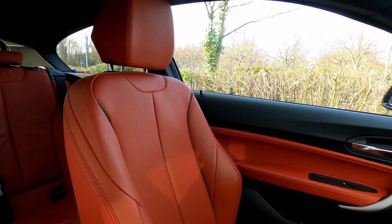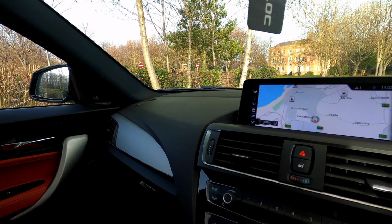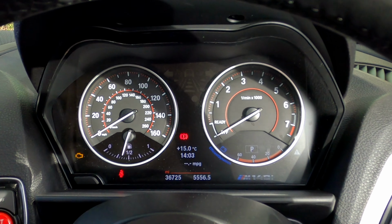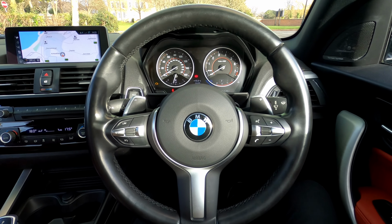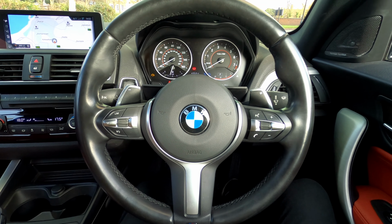The reason I chose a pre-shadow car is because I wanted a coral red leather interior, because it went really nice with the mineral grey paint, even though I ended up wrapping it. And currently the car is sat on 36,725 miles at the time of recording this, and I'm fairly sure that it's due its next annual service around the March-April time, since I've done nowhere near the mileage that I normally do over the past year.